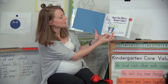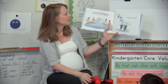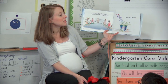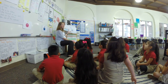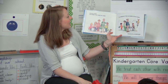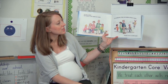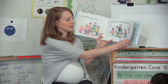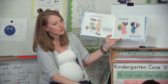Have you filled a bucket today? What might that look like? All day long, everyone in the whole wide world walks around carrying an invisible bucket. You can't see it, but it's there. I can't see yours. Where is it? You have a bucket. Each member of your family has a bucket. Your grandparents, friends, and neighbors all have a bucket. Everyone carries an invisible bucket. That's a great question. Let's see if we can answer that question.